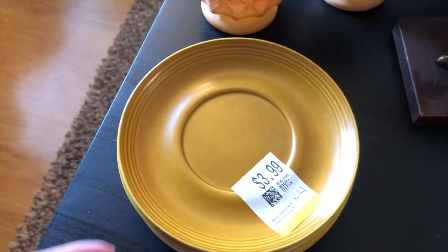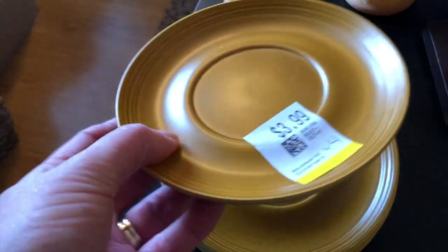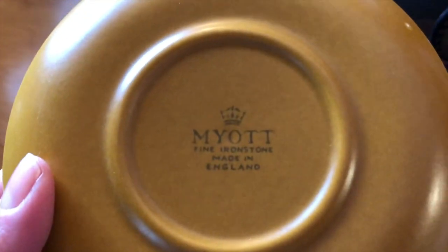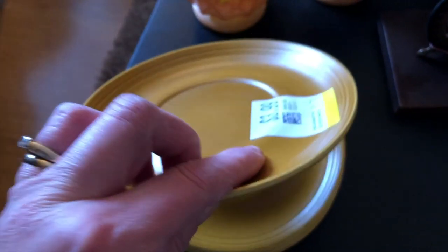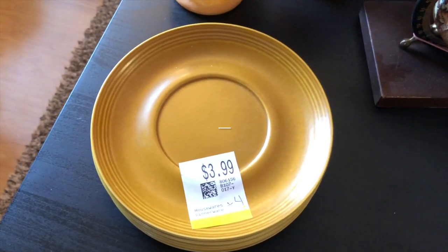And then I picked up these beautiful plates. There were 4 of these little tiny, I guess dessert plates, I guess you would call them, or maybe they're teacup plates. They are, let me just flip this over. They're Mayotte, made in England. And actually, these actually sell pretty good. I checked the comps on eBay, and actually they sell pretty good.